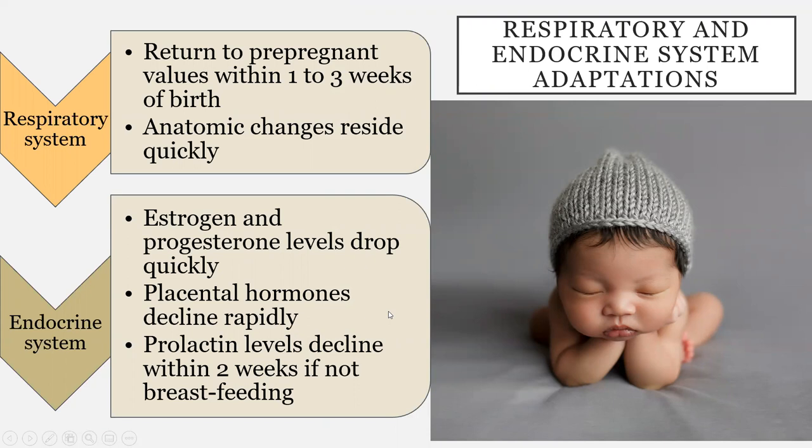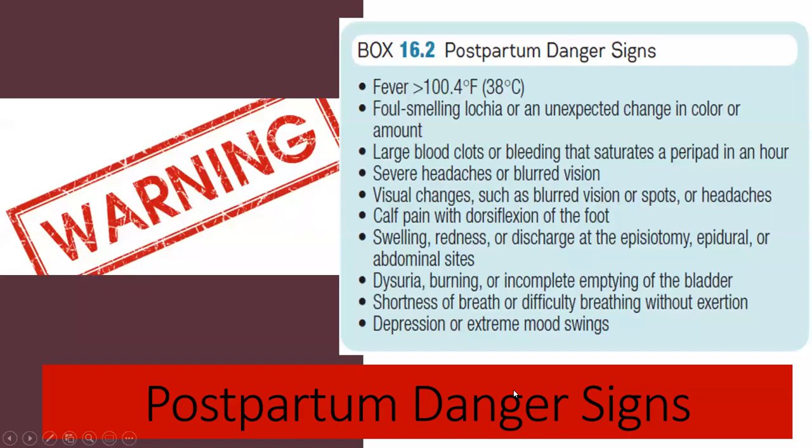Her estrogen and progesterone levels drop very quickly. Those placental hormones decline as soon as the placenta is out, and then we will see our prolactin levels rise because we've had that big drop in estrogen and progesterone. And if she's not breastfeeding, those prolactin levels will start to decline within 2 weeks.